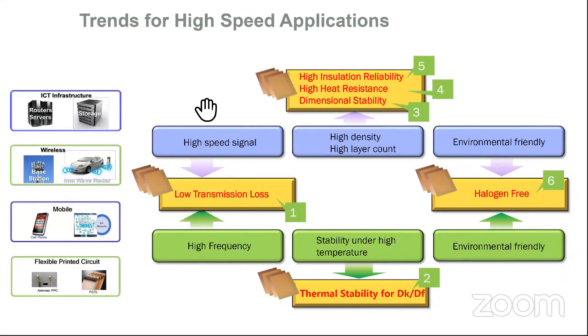Okay. Number 5, high insulation reliability. I relate that more to being able to survive extremes in ranges and moisture absorption, and the possible net effect on electrical performance as well as mechanical strength.